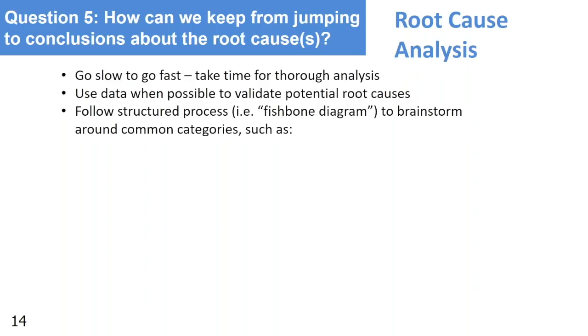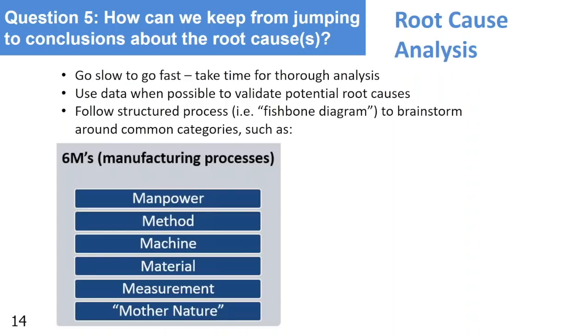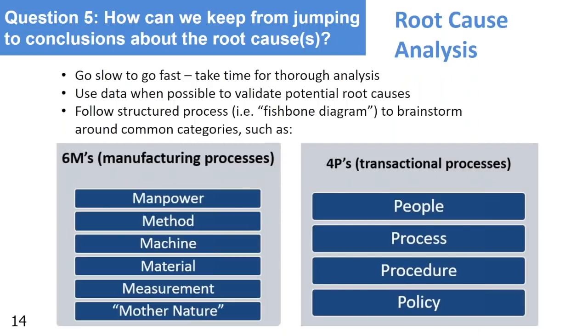So the categories that we like to brainstorm around with the fishbone diagram, and I'll show you an example of a fishbone diagram in a moment. For manufacturing processes, we like to use the 6 M's. Those stand for manpower, method, machine, material, measurement, and Mother Nature. For more transactional or administrative processes, you can use people, process, procedure, and policy. There's other categories as well. If you just do an internet search, you can see some other categories that might apply more to your process, but you want to use some kind of structure like this.